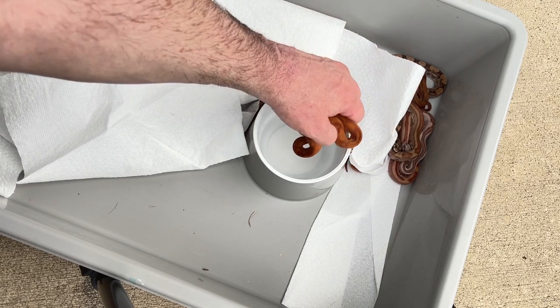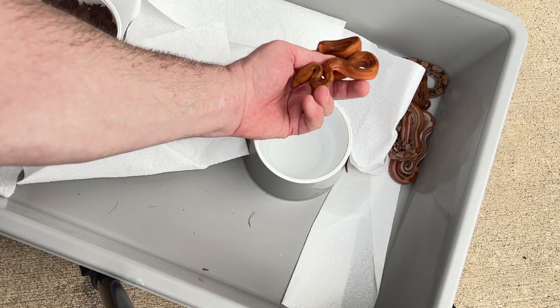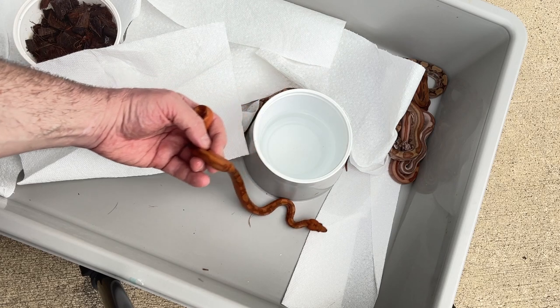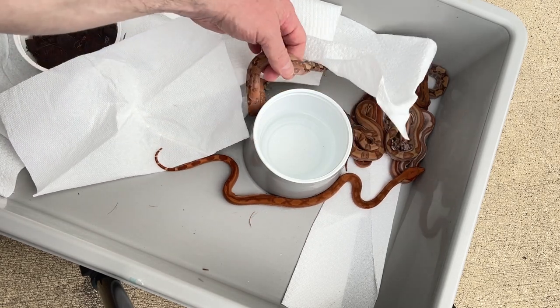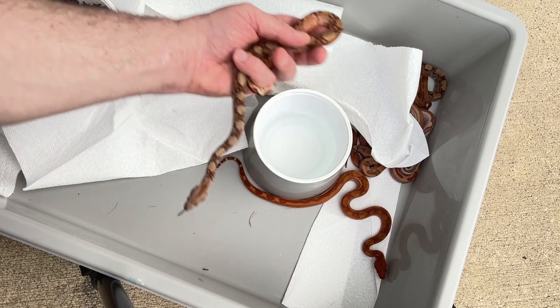This one right here is a Hypo jungle blood. Absolutely amazing. Look at the orange color. Just absolutely crazy looking. Here is just a Hypo head blood.